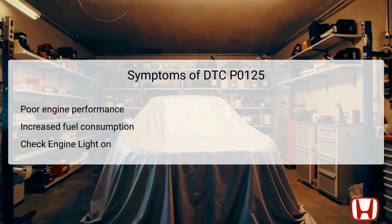A malfunction indicated by DTC P0125 can cause several observable symptoms in the Honda Accord. You may notice poor engine performance, characterized by a lack of power while accelerating. This is because the PCM is unable to fine-tune the air-fuel mixture appropriately.